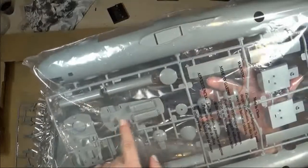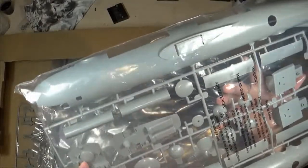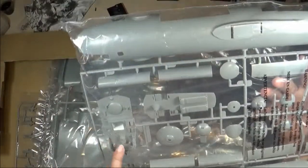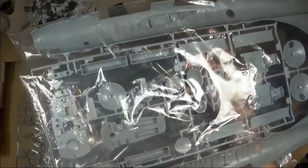The rear floor for the rear cabin, including the side gunners and the beds in the back, and then this is the cockpit section with decent detail. Like I said, it's what you'd expect from the 1970s. Some molded on detail here in the side panels, what the throttles would be, as well as the center console and everything here. So not terrible. Like I said, it's vintage with the B-17, B-24, so you're getting roughly the same quality.